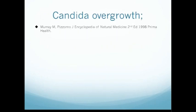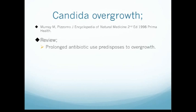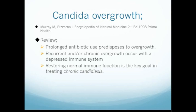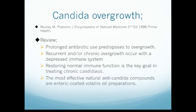Candida overgrowth syndrome. This is taken from the Encyclopedia of Natural Medicine. Prolonged antibiotic use predisposes one to overgrowth of fungal infections. Recurrent and/or chronic overgrowth can occur with a depressed immune system as well. Restoring normal immune function is the key goal in treating chronic Candida infection or colonization. The most effective natural anti-Candida compounds are enteric-coated volatile oil preparations.